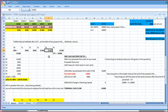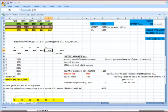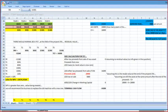11160 negative cash flow. 8301 cash flow. 8301 cash flow. 13301 cash flow. 15301 cash flow. 1101 cash flow. 10%. Second function NPV. Okay, yeah, I get 24374. You also get it? Yes. Okay, awesome. Right, does it make sense?